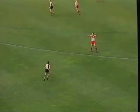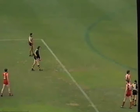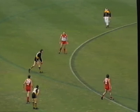Naish. Outside 50. The lead of Richardson ignored. Centering kick. Gale comes steaming across. Beautiful lead there from Brendon Gale. And well done. Brendon Gale. He's kicked 21 goals and 18 behinds this season. From 46 metres, he's put that straight through the middle.